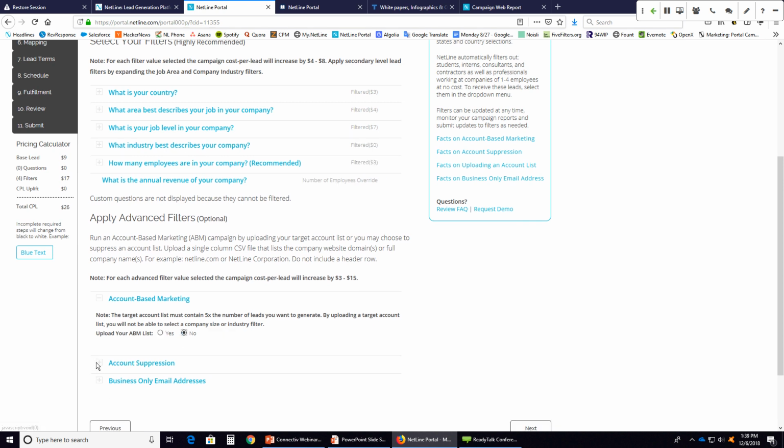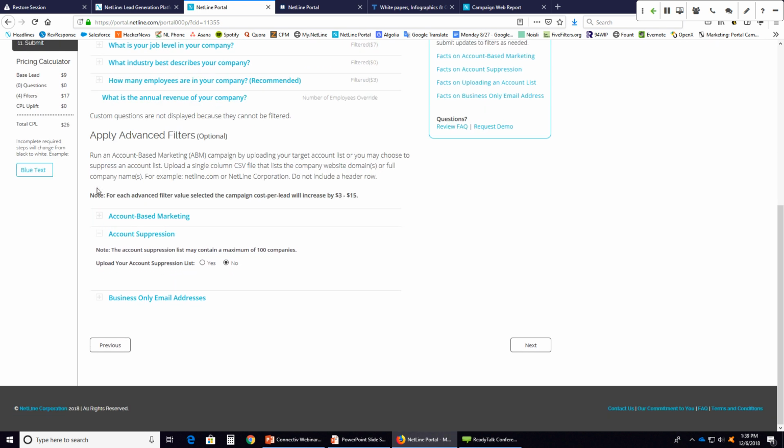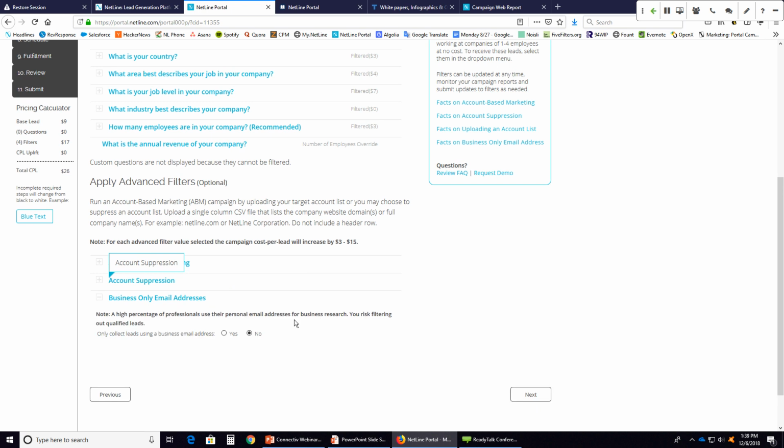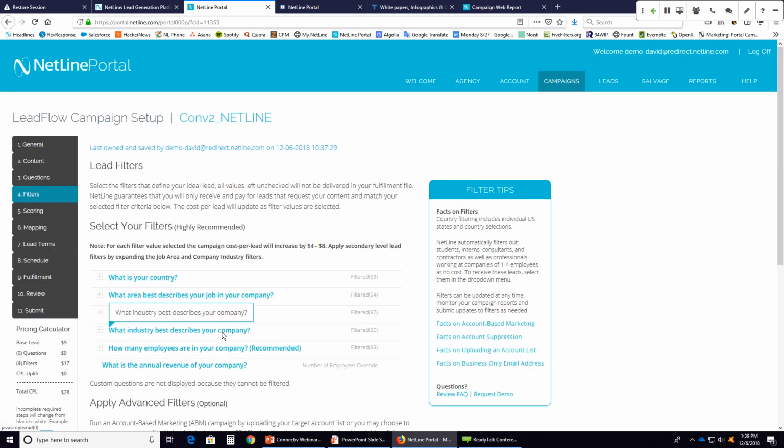Account suppression is another filter you could layer. If you had a client, or yourself, and you didn't want leads from a competitor or a channel partner, you can filter against those. And then this last one, we as a company have a big philosophical difference of opinion on, which is the business-only email address filter, but a lot of clients and publishers like it, so we enable that. That simply means you're capturing only people using business domains as the email address they provide.